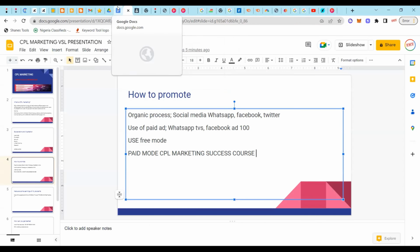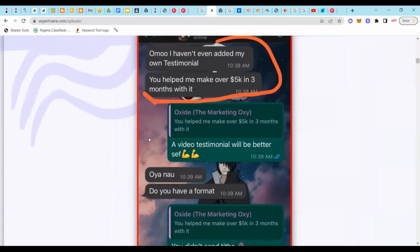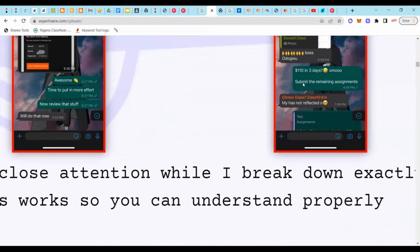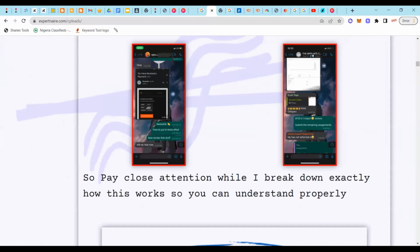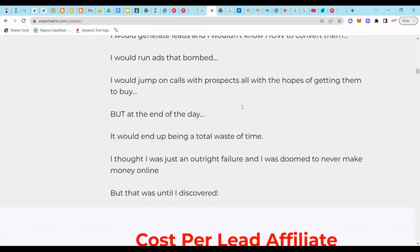Let me show you other students also making some money here. I have a lot of testimonies, a lot. Let me show you. Okay, this is someone making $110 in 3 days. So chill. Now let's go back. What will you be getting?